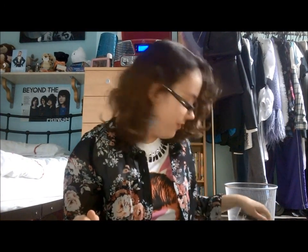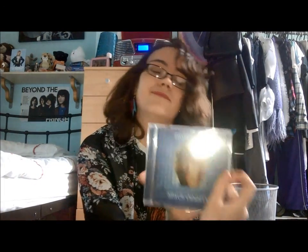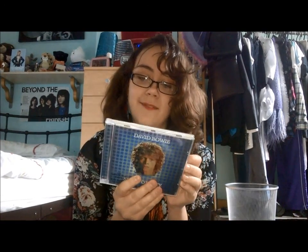Yeah, I picked it up for £5 at my local HMV a couple of years ago, when I first became a fan. And also, I bought that along with Diamond Dogs, but we'll get on to that. I love this cover. I prefer this cover to the 1972 reissue. I'm constantly looking for this one on vinyl, but anyway, yes, Space Oddity. Spoken about that.